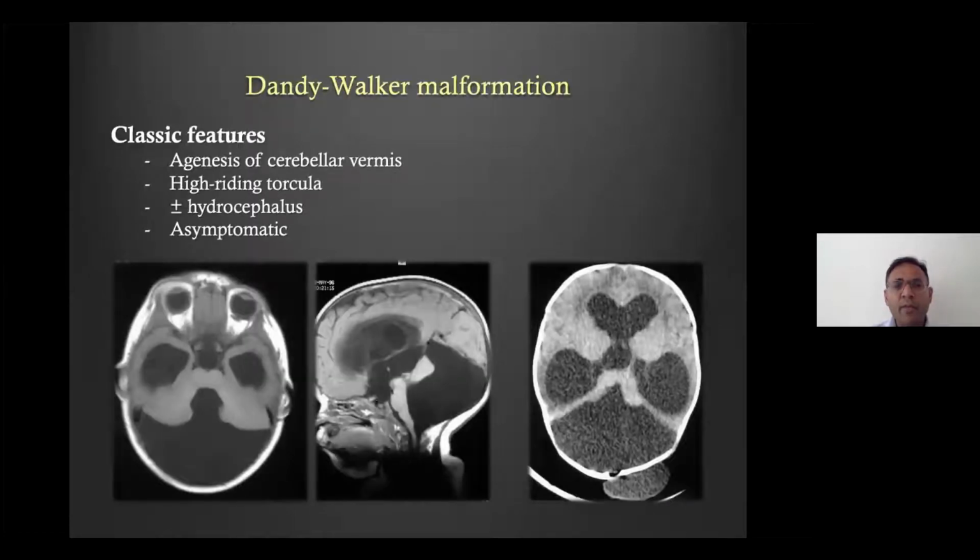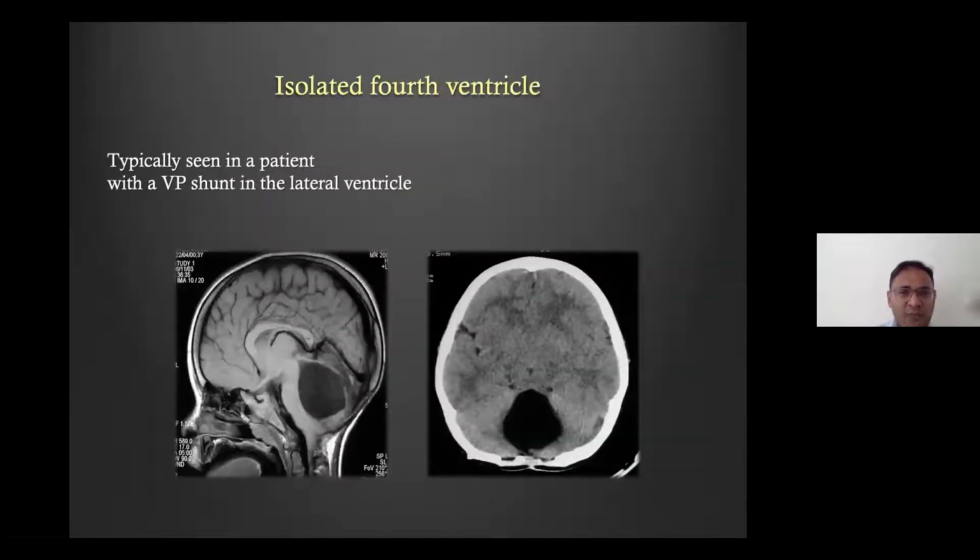So the Dandy-Walker malformation, you've got to remember, the classic features are agenesis of the vermis, high-riding torcula. They can occur with or without hydrocephalus, and then again, your treatment hinges on whether you think there's aqueductal patency or not, so whether you treat the ventricle supratentorially or not, you've got to bear that in mind, and some of these patients can present asymptomatically. The isolated fourth ventricle needs to be included here. It's not always an arachnoid cyst within the fourth ventricle, but I think definitely occupies a strong space in this type of pathology, typically seen in patients who have a VP shunt in the lateral ventricle, but not always.